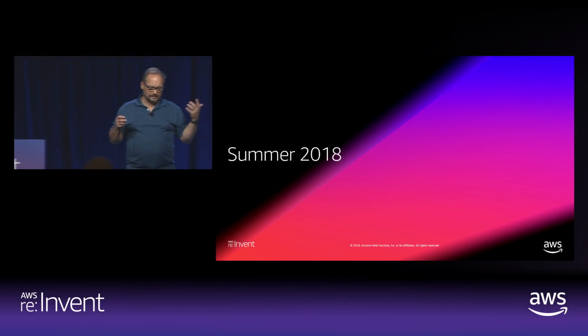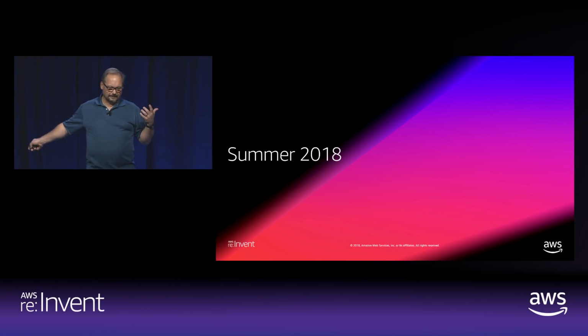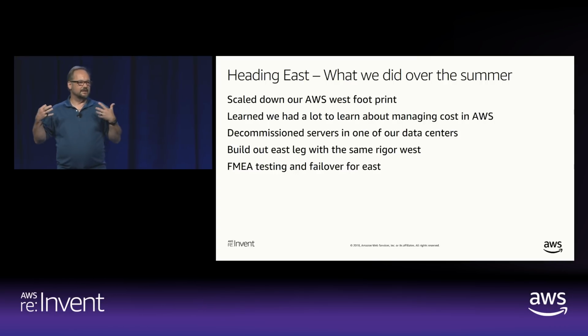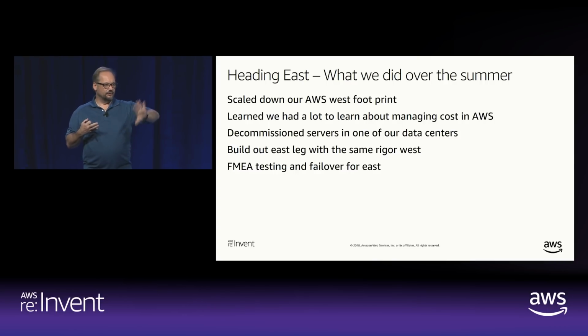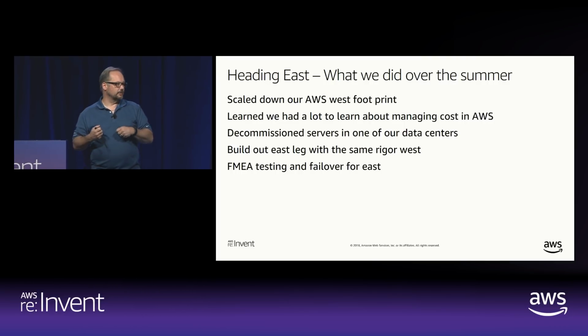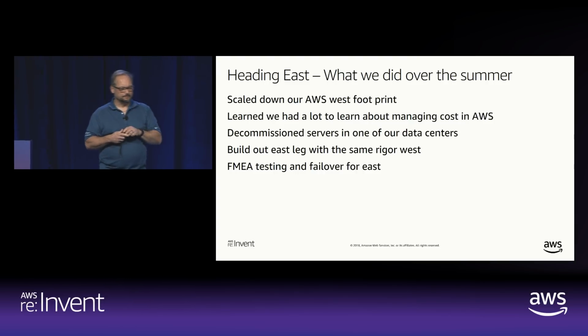Now, let me review back to the timeline of where we're at. At this point in time, we need to head east. We had proven out AWS as a solid leg, not just internally in terms of how the engineers felt about it, but proven to the executives that they could depend on it. And so we started retiring one of our data centers and getting rid of those pieces as well. We scaled down our infrastructure. We weren't expecting the load for a while, so we scaled it down in West. We learned we still had a lot to learn about managing cost. We're still learning about managing cost, so I'm not going to go too much into that.